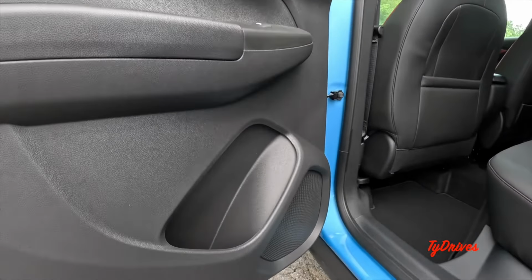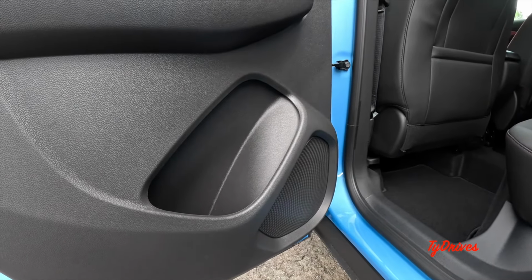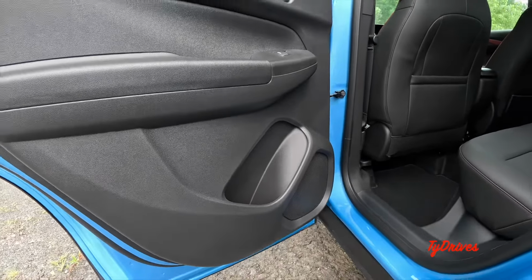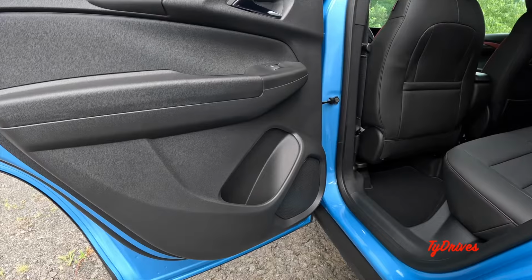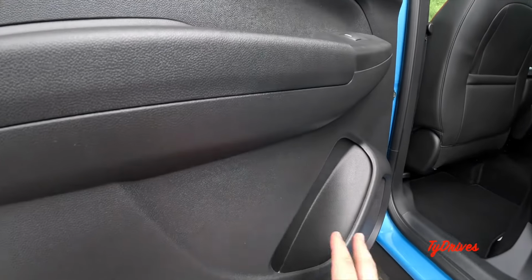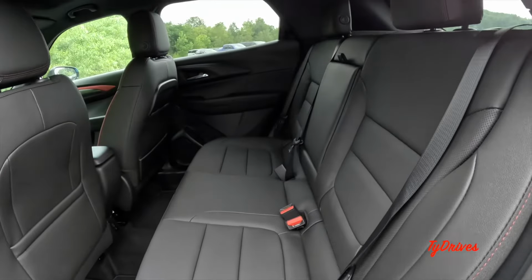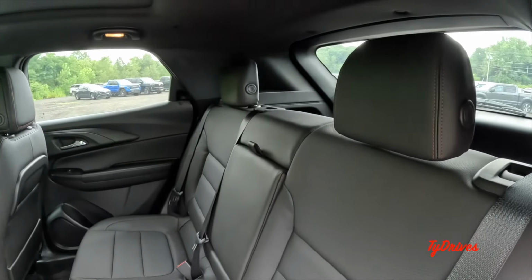So we do have a chrome door handle, window switch, and the only option that this vehicle doesn't have is the Bose audio system. So we have this 6-speaker audio system here. If we wanted to upgrade to the Bose audio system, we'd get 7 speakers, which would bring a pretty nice sound quality to this car. We even have a little bit of storage back here, and quite nice synthetic leather seats.